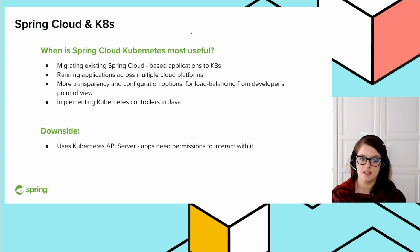And when is Spring Cloud Kubernetes most useful for you? First of all, if you have an application or an ecosystem that is already running using Spring Cloud on some different cloud platform, and you want to move it to Kubernetes, it is going to be easy for you if you just use Spring Cloud Kubernetes for your migration. Then if you are running applications across multiple platforms, you might find it useful to have one single abstraction on top of all these platforms, and you cannot assume that you will only stick to the Kubernetes components if you have your applications within the same system running also on different platforms.